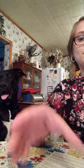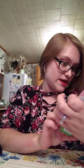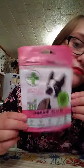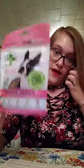Alright, the next item I'm pulling out here is Hemp Vet Supports Dogs with Seasonal Allergies. Ooh, and this is a 38 milligram CBD per package. Immune Health. So I'll read about that. Let's see. Okay, Hemp Vet Immune Support Chews with CBD.